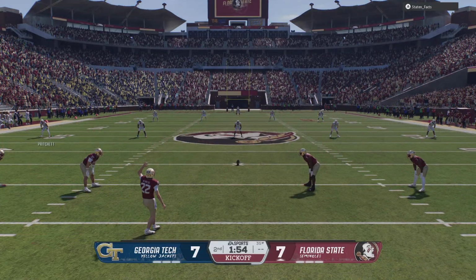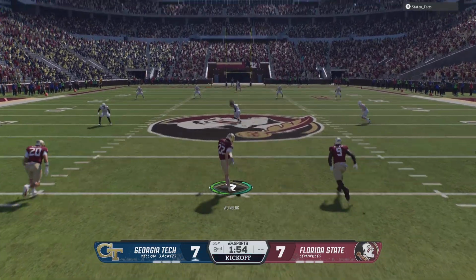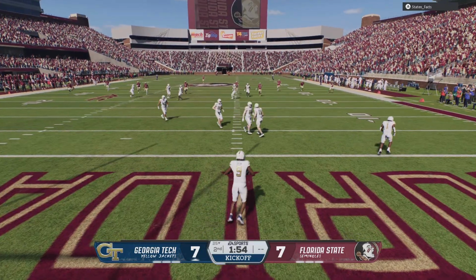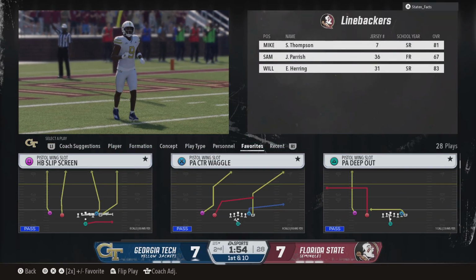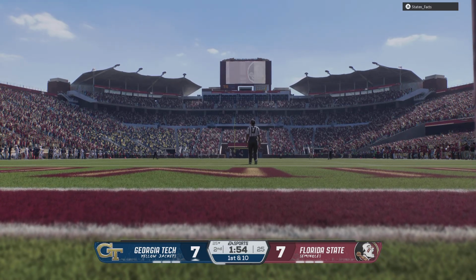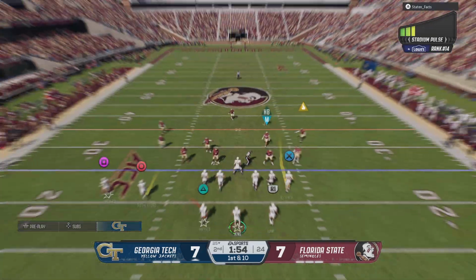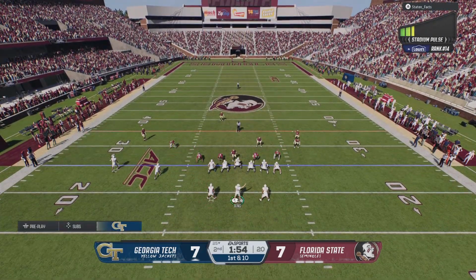They're set to kick it off, and this crowd now ready to get behind them. And it'll come out to the 25. No attempt at a return. Plenty of time to work, not any time to waste as they take over here in the final 2 minutes of the half.